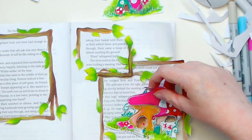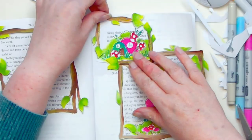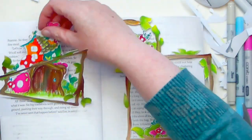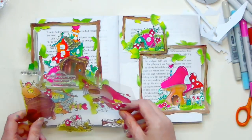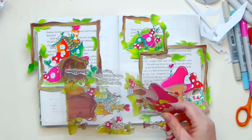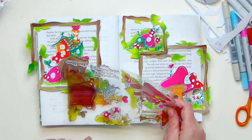And I bring my page back in and start assembling it and seeing what I think it will look like when it is all together. So just at this point, I'm just playing, seeing if I'm happy with it. And I did like it, but I just felt we had a lot of emptiness at the bottom of the page that I wasn't quite expecting. So I wasn't happy with that at all.